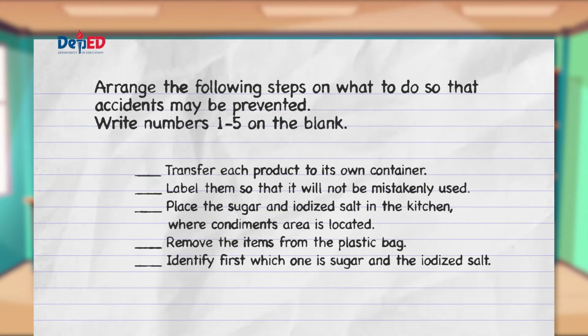Arrange the following steps on how to prevent accidents. Write the numbers 1 to 5 on the blank. Transfer each product to its own container. Label them so that it will not be mistakenly used. Place the sugar and iodized salt in the kitchen where condiments area is located. Remove the items from the plastic bag. Identify first which one is sugar and the iodized salt.